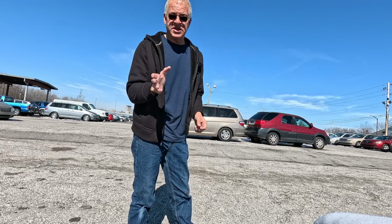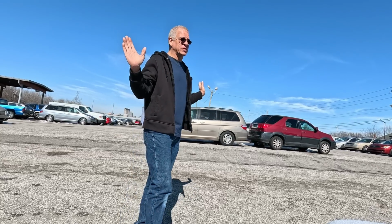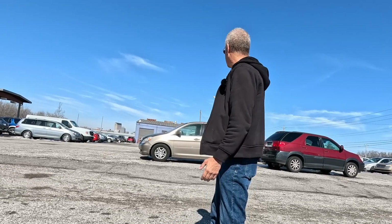The auction is held every Tuesday at 6 p.m. and it is held online. They used to do hands-up bidding here before COVID, and COVID ruined everything. So they're still online, just bidding. You can come here and go through the cars just about any time you want during their regular business hours, Monday through Friday. Just come and look at the cars all you want. I'm out here, there's no one here, so I can spend as much time as I want picking through all of these cars. But Tuesday at 6 p.m. is when the live bidding starts.